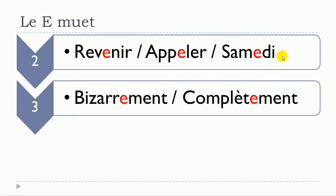Okay, let's see now when they are in the third place. So bizarrement, but then you will get bizarrement, bizarrement. Exactly the same thing after that, complètement, but then you will get complètement. Okay, so revenir, appeler, samedi, bizarrement, complètement.